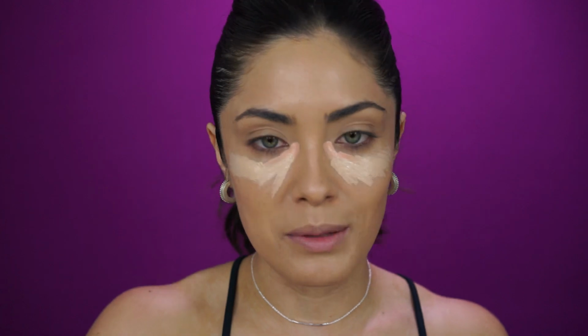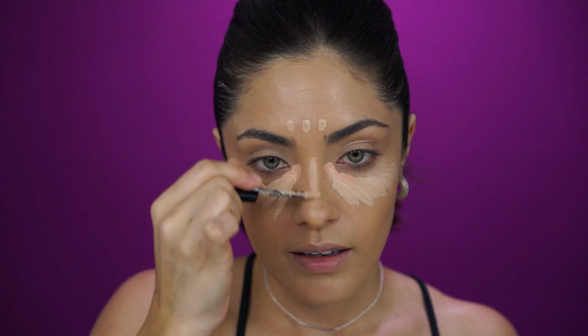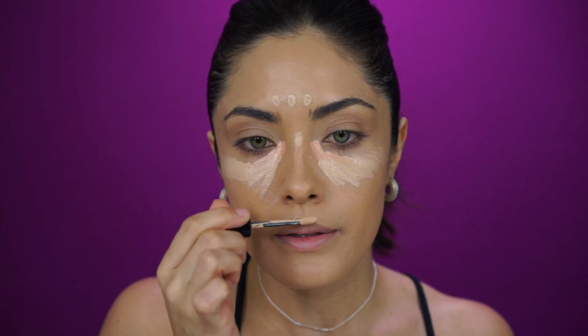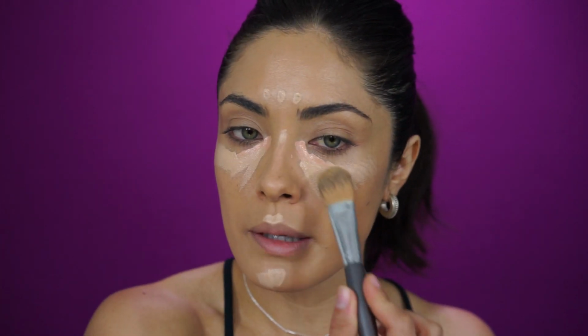Maybe it's because it allows me to be cleaner when I'm filming because if not, foundation ends up everywhere on my camera, on my monitor, everywhere. So I think that's why I like it at the moment. So I'm just taking the paddle brush and blending it out.